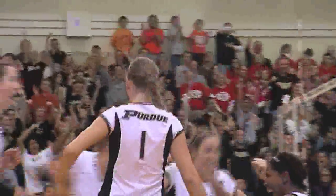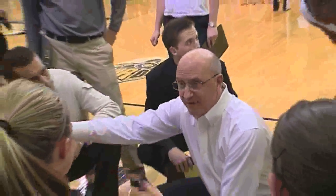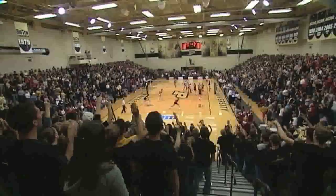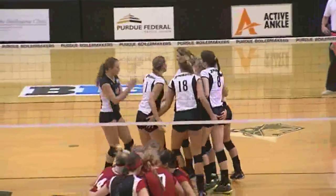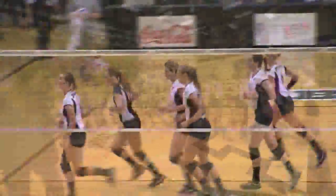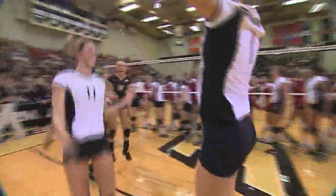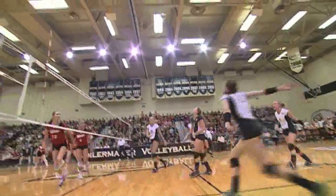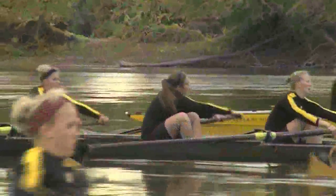The volleyball team went to the Sweet 16 for the second year in a row, where the Boilers fell to Florida State. A season highlight was a 3-game sweep of number 2 Nebraska. For the season, volleyball had its best record since 1985, with 29 wins and 5 losses. Junior Ariel Turner was named Big Ten Player of the Year and All-American.